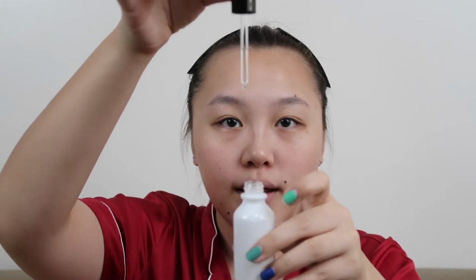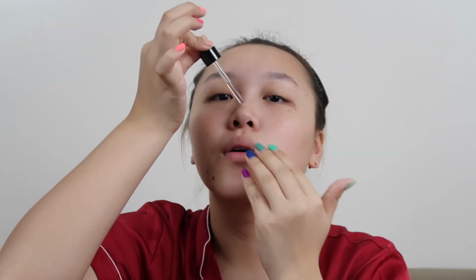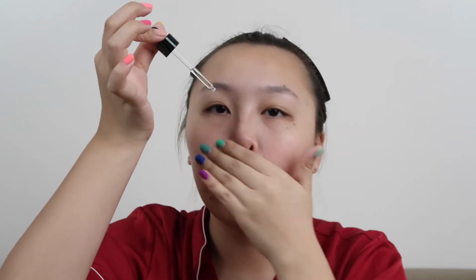So if you guys know anything that you like, please comment down below because I am trying to look for a cheaper dupe for this because it is quite expensive. Even if I didn't spend any money on this, it's still pricey. It's around 900 Taiwan dollars, which converts to pesos around 1,800, something like that. But I don't really use a lot, so it's like a tube like this. I just place a drop on my forehead, a drop on my nose, and in the mirror. Okay, and a drop here.